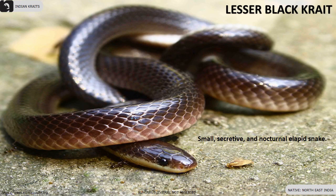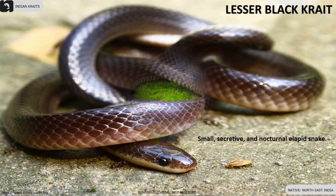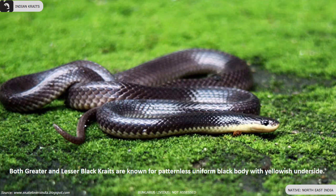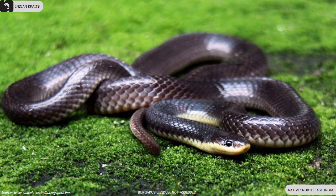Lesser black krait is a small, secretive and nocturnal elapid snake found in the northeast of India. Both greater and lesser black kraits are known for a patternless uniform black body with yellowish undersides. Morphologically, they look very similar to the greater black krait but can be differentiated by checking vertebral scale shape and size.